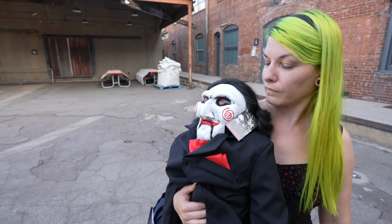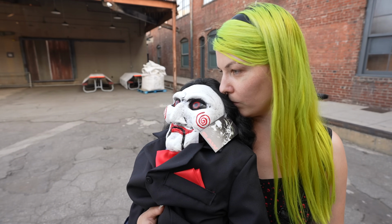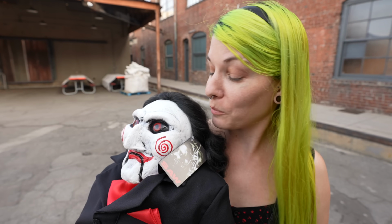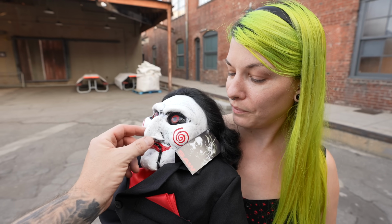You, my dear, are looking a little extra spooky holding that guy today. Can't stop smelling his head. Does he have a smell? He smells like rubber. He smells like a haunted house. I can see that. I like him. Trick or Treat Studios really did a nice job on him.